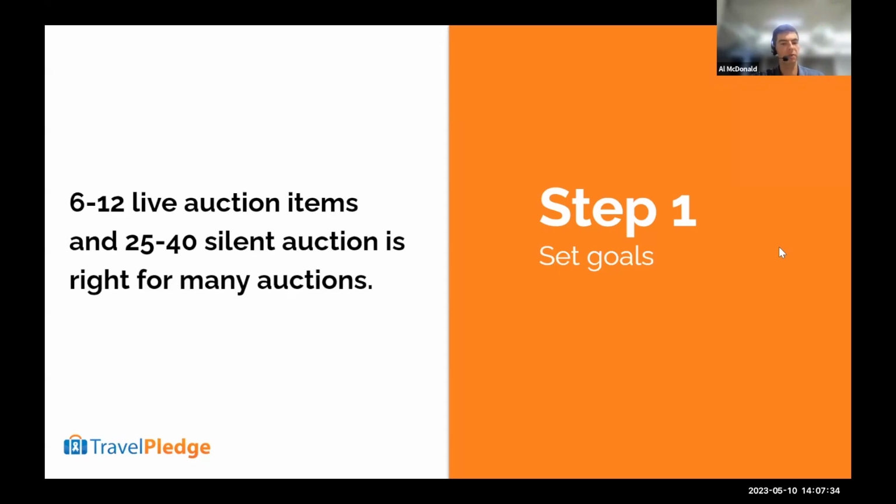On average, for most auctions, around 6 to 12 live auction items and 25 to 40 silent auction items is right for mini auctions. Your mileage may vary. That's just where we see the most successful auctions fall in that range.